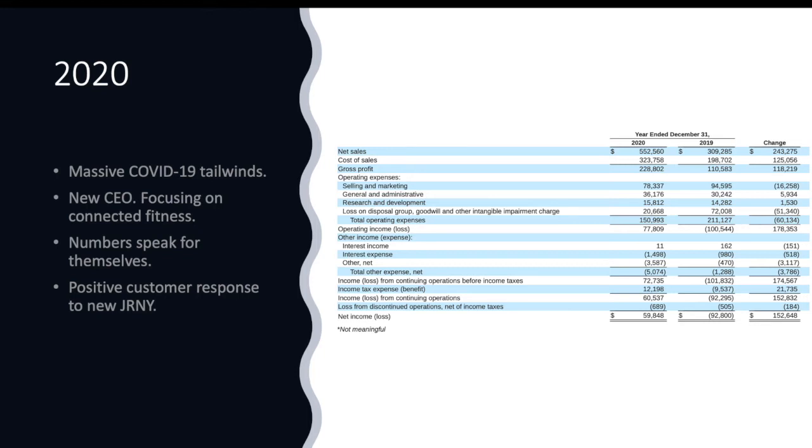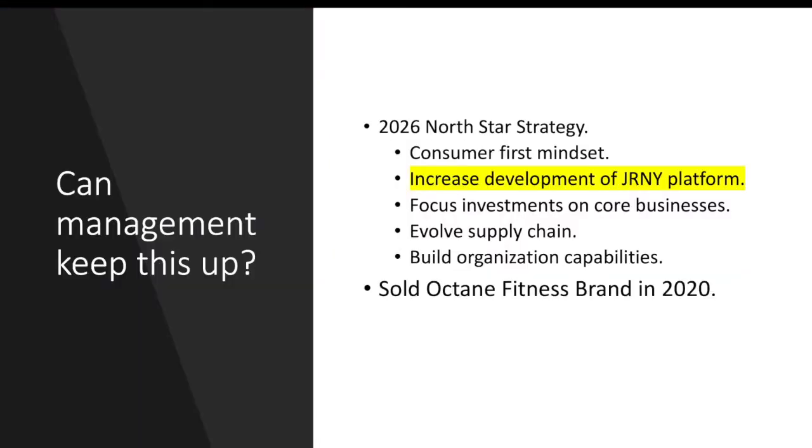And now the question comes, can management keep this up? So, in their latest annual shareholder report, they do describe what's called a 2026 North Star strategy. I'm not going to go over the entire thing. The most important item from the North Star strategy was increased development of their JRNY platform, where they talk about how they're going to really update or increase the amount of R&D going into the platform. Additionally, one thing I really like that Jim Barr did was he finally sold the Octane Fitness brand in 2020, which was just a massive source of asset impairment charges throughout the years.